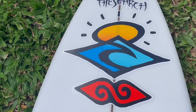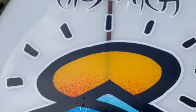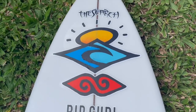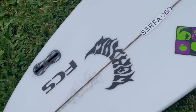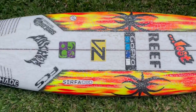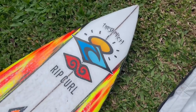Thank you for this inspirational sticker. Inspiring us to search for the best waves on the planet. And just get a taste of them.